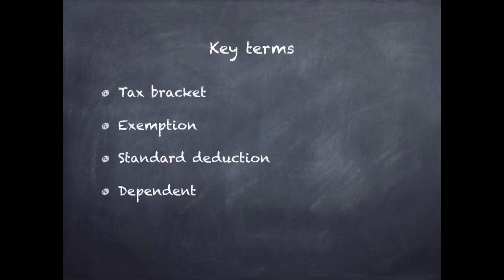Now, you can deduct a certain amount of money from your taxable income for every person you have on your tax return, including yourself. That's the exemption. The base amount is $4,050. We'll cover that later.